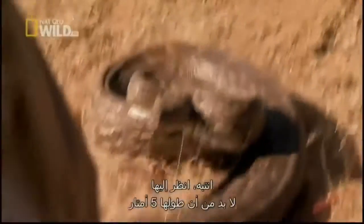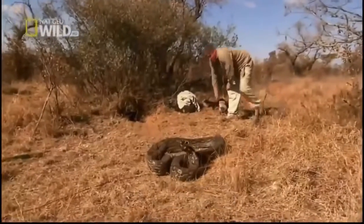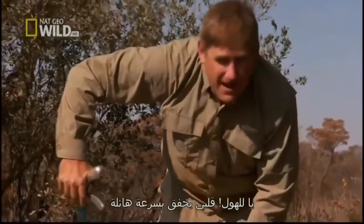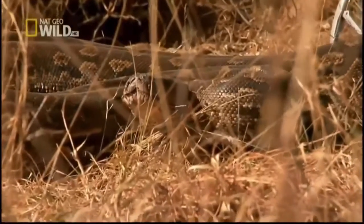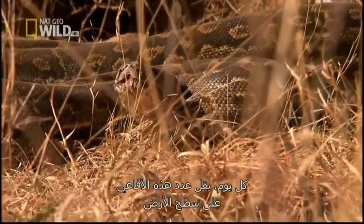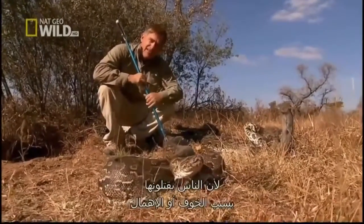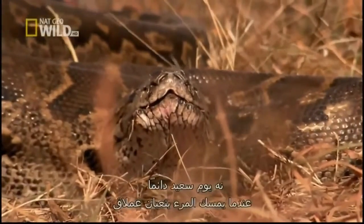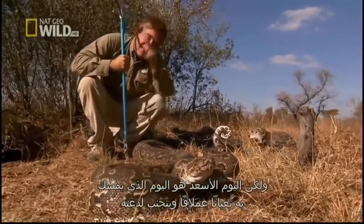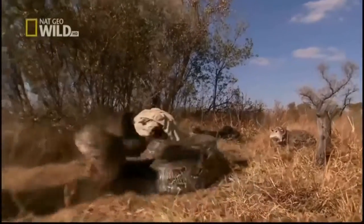Whoa, watch out! Look at that! That has gotta be 5 meters of python! Man, my heart is going a mile a minute. And these giant snakes are so rare. Every day, there are fewer and fewer of these snakes on the planet because people kill them just out of fear and ignorance. Man, it's always a good day when you catch a giant python. But it's an even better day when you catch a giant python and you don't get bitten. Woo!